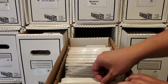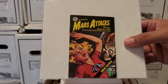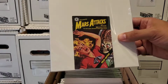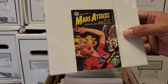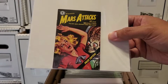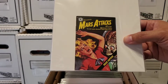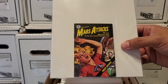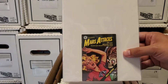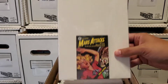So we're going to start off with this one here. This was a mini comic. As you can see, I always put these in with the current size board. So this is a mini comic, Mars Attacks. This was supposed to be number 2 of 54. I believe they only did 3 of these before they stopped doing them. I only got this one. I am in the market for numbers 1 and 3 to complete what was actually published. But I have the second one, and it's actually my favorite card of the entire run.